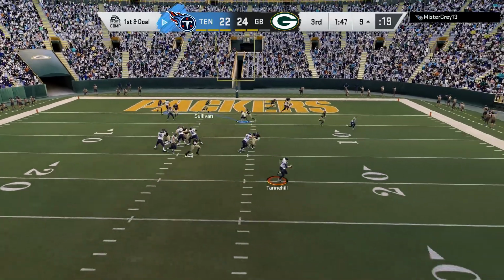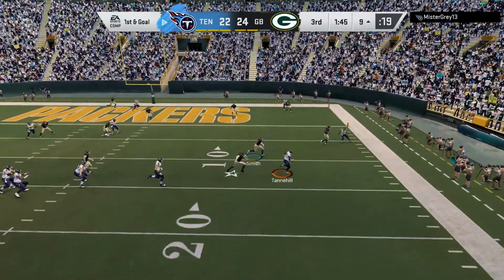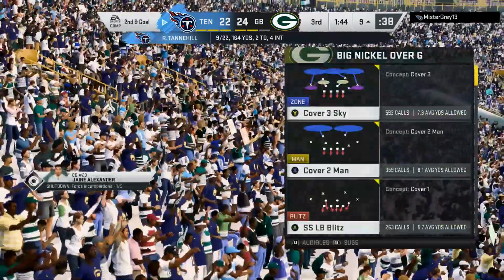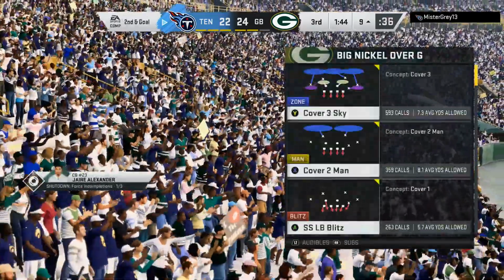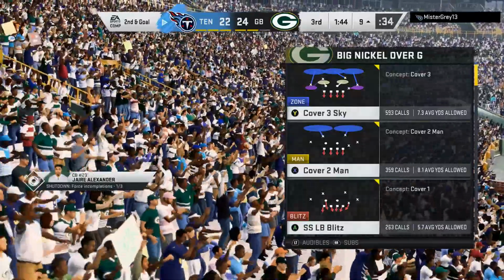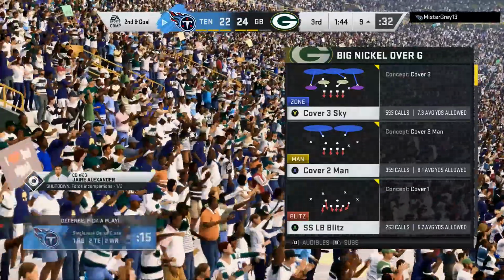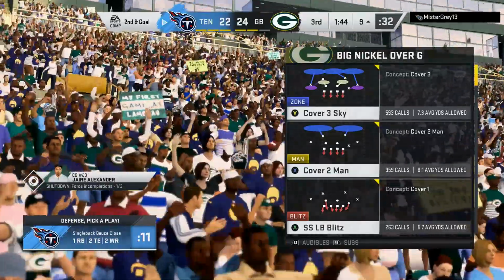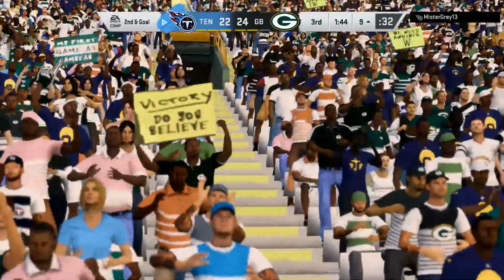Out of the gun, Tannehill. He'll buy some time right, toward the end zone, but that's going to wind up incomplete. Got out of the pocket. Didn't look like he had anybody open, Charles, so just gets rid of it. And a good play by him. If no one's open and you don't have a running lane that you want to take, make the right choice. Get rid of it. Live to fight another down.